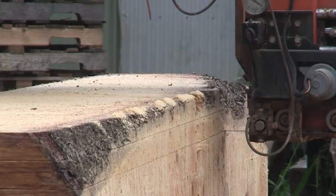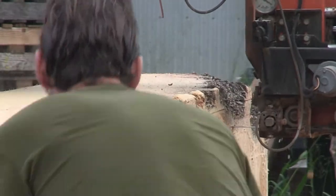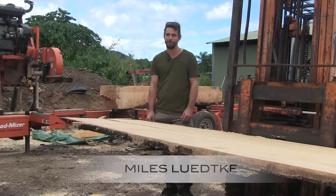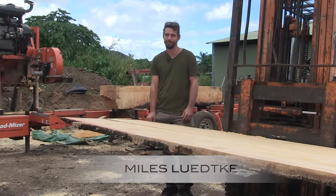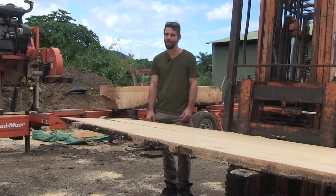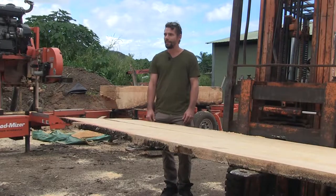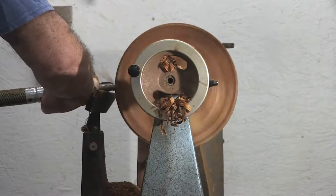They even make use of harmful, invasive trees like albizia that desperately need to be taken out of the forest. You know, we've had projects milling albizia wood, Norfolk pine, a lot of the more currently popular stuff, monkey pod, mango, milo, kamani, koa. We got some false kamani, we got eucalyptus robusta, the list goes on and on.